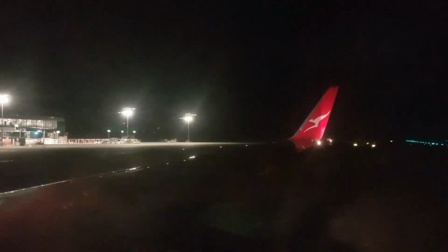Gold Coast Airport also has a new terminal, which is for the domestic terminal, I'm pretty sure. It was finished construction around halfway through last year. So it's good to see Gold Coast Airport expanding a little bit.